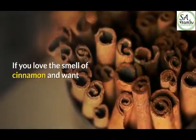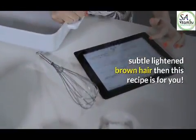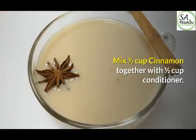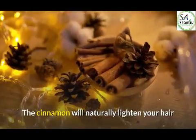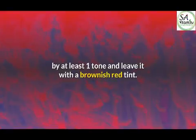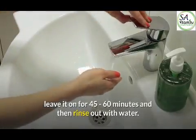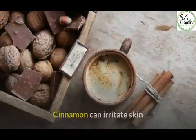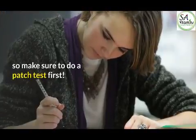If you love the smell of cinnamon and want subtle lightened brown hair, then this recipe is for you. Mix 1/2 cup cinnamon together with 1/2 cup conditioner. The cinnamon will naturally lighten your hair by at least 1 tone and leave it with a brownish red tint. Apply your mixture as a mask and leave it on for 45 to 60 minutes and then rinse out with water. Cinnamon can irritate skin, so make sure to do a patch test first.